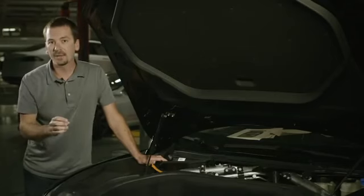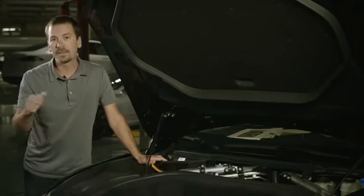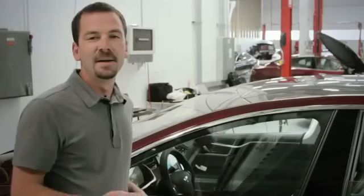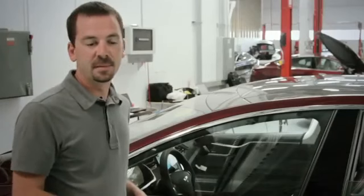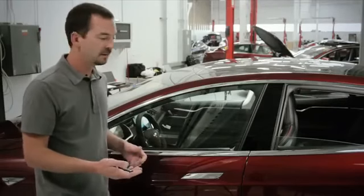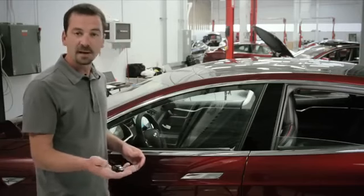Generally, manufacturers recommend that only service personnel use the service disconnect. Now, some manufacturers recommend that rescuers use them. Most late model vehicles use a proximity key of some type that, as you approach the vehicle, unlocks the doors and allows you to gain access to the vehicle. The Model S is no exception.